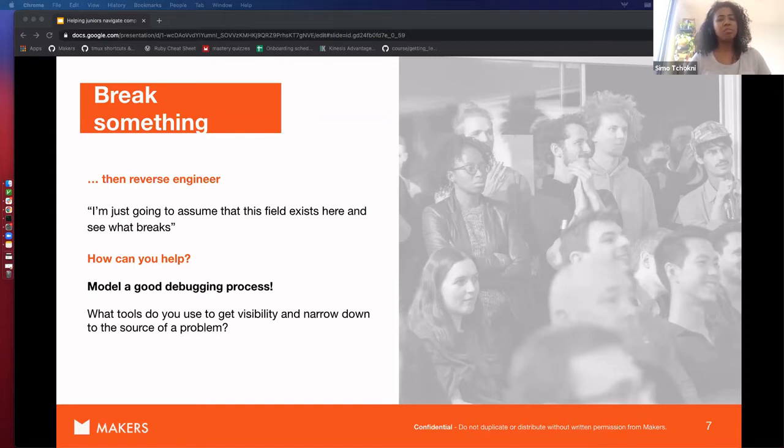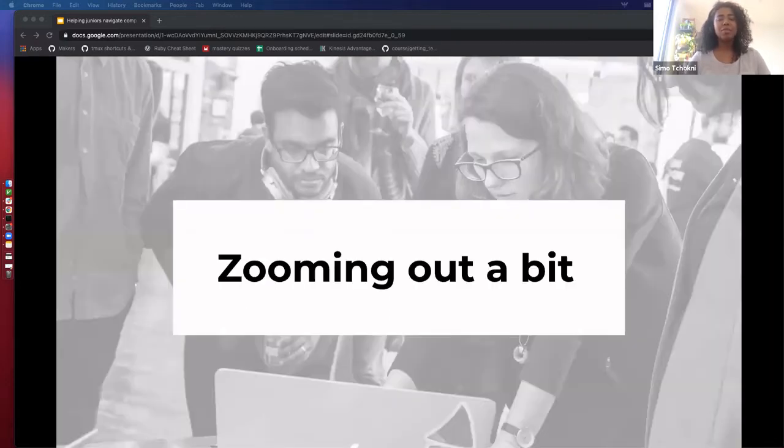So at Makers, we have several workshops on debugging where we demo a good debugging process for that reason, because often juniors might otherwise fall back to just changing things at random. So it's good to show these things. So that's my second tip for task-oriented learning, but it's hard to be 100% task-oriented.